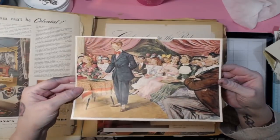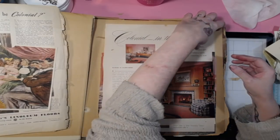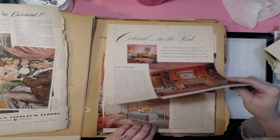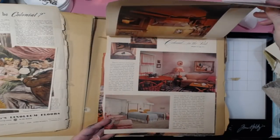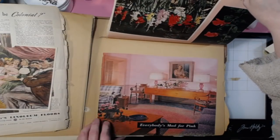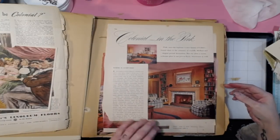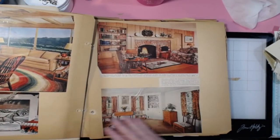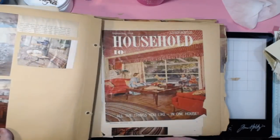I want to scan that too. That's a cool picture. Colonial in the Pink. Is this stuck in there? Yeah, it is. So this book is probably all from the 40s up to the 60s, I guess. Somebody liked colonial and pink, which to me don't go together, but whatever. Everybody's mad for pink. This is just cool to go through, nothing else. A lot of the pages are loose in this one. Somebody wanted to redecorate their house, that's for sure.